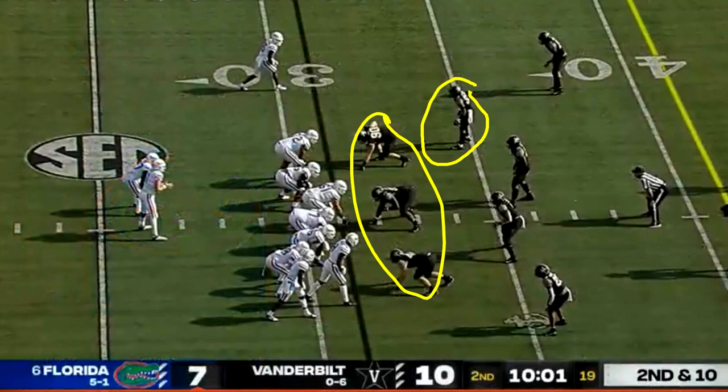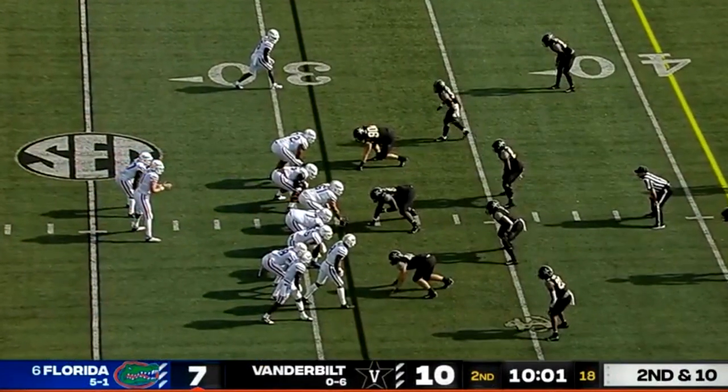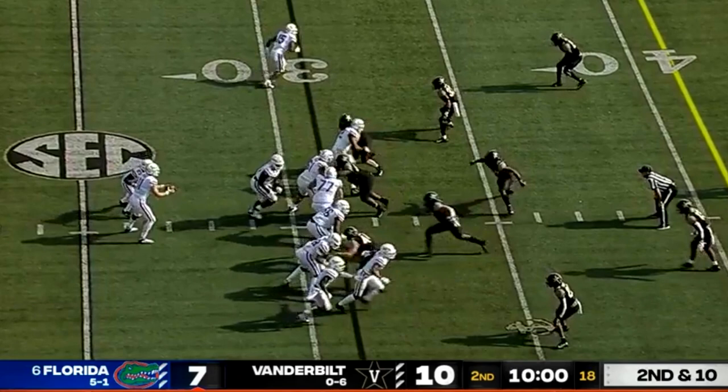They could be in a dime package or a nickel where they had six DBs or five DBs. Regardless, their edge defender, their conflict defender, was oftentimes bailing to pass. That was their game plan. We kind of just figured it out and took advantage of it. This play call is very surprising because of it.